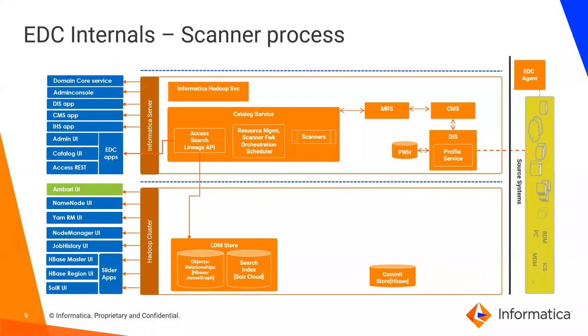So let's get a little further. Now I'm going towards how the scanner process happens. Here you have a slightly different representation of the different services that we offer within the platform. On the left side, you have the different UIs that are accessible for the administration, for the users, etc. And then in the middle, you will have all the different services that we run across the Informatica server as well as the Hadoop cluster. And on the right side, you see the different source systems that we want to access to scan the metadata from.